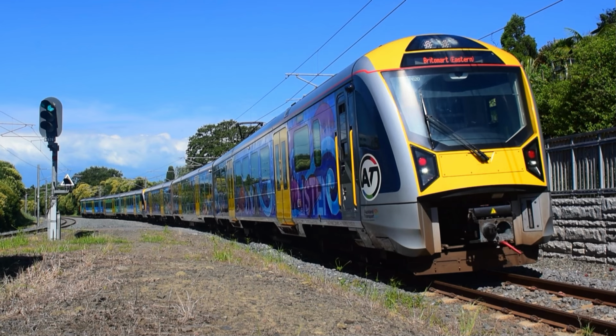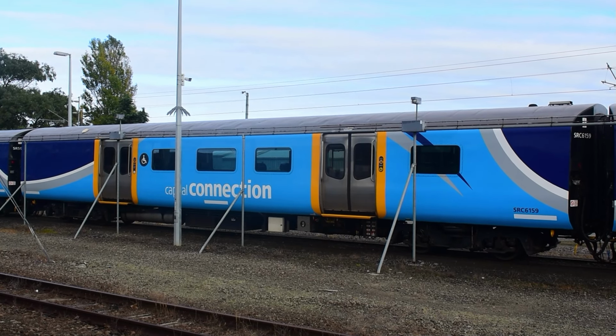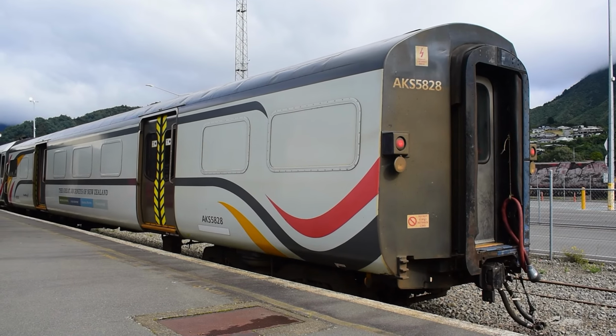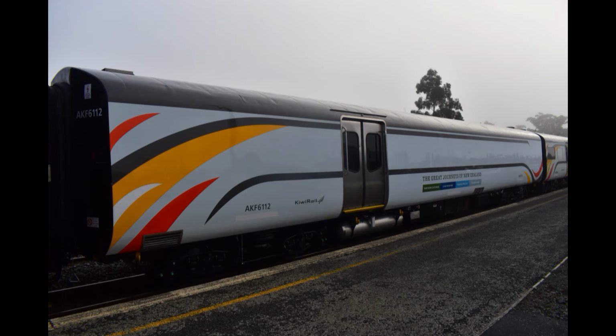They were made redundant after the arrival of electric trains in Auckland, but KiwiRail have since refurbished some of the former SA and SD coaches a second time for Te Huia and the Capital Connection. I should also mention the extra SAs that were converted for use as luggage or kitchen coaches on KiwiRail's long-distance services. These are now designated as AKS or AKF.